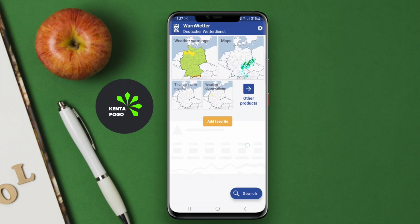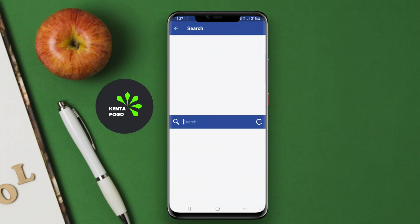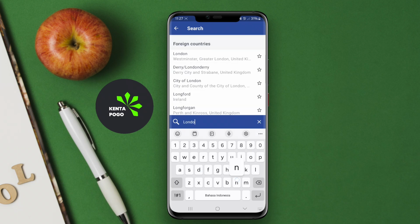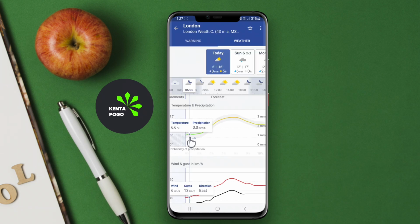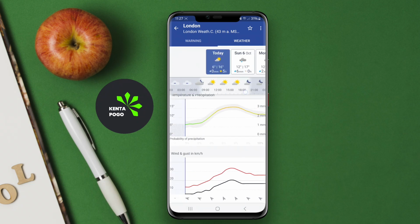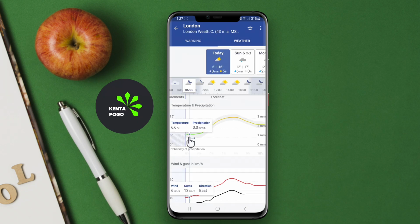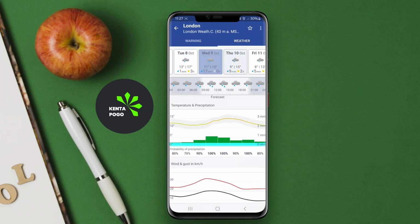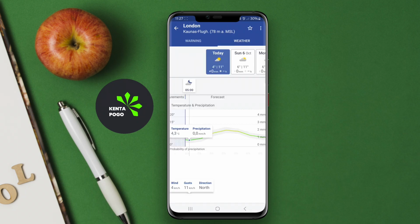This application is a comprehensive weather alert tool designed to keep users informed about severe weather conditions in their area. It provides real-time notifications and updates regarding various weather phenomena, such as storms, floods, and extreme temperatures, ensuring that users stay prepared and safe. The app typically features an intuitive interface that allows users to customize their location settings, enabling them to receive alerts specific to their region.